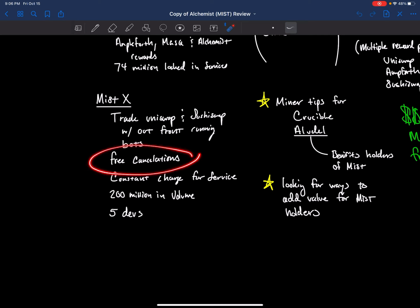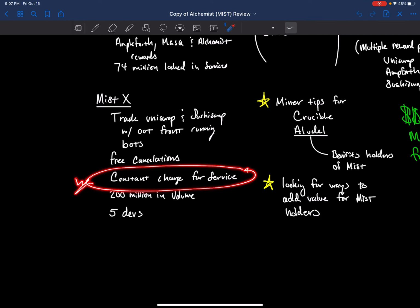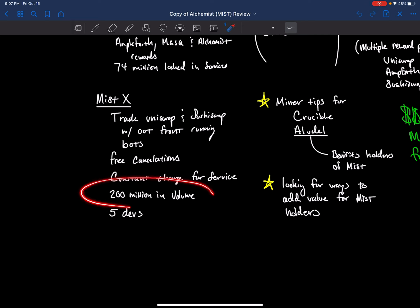And if your contract doesn't execute, you don't get charged for it, which is awesome as well. It has a constant fee charge for this service. So this service actually does have a charge, and it has 200 million in volume right now. I would think that all the volume on these DEXs would eventually move through Mist X, but it's probably just that people are not aware of this service, including myself. I didn't know that I could use the service, but hey, why not?